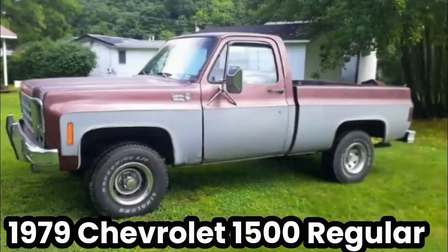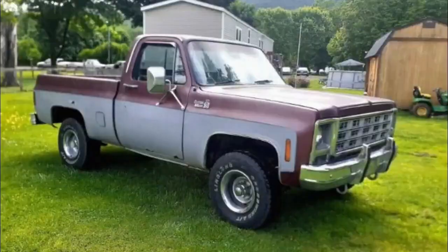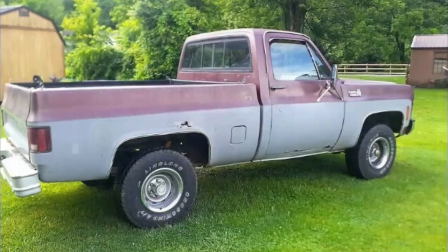Number 6. The 1979 Chevrolet 1500 regular cab short bed, going for just $4,800 in Caldwell, West Virginia. This one's the short wheelbase, fleetside version with 4-wheel drive, making it a rare and desirable setup for both work and play. Under the hood, it's got a smooth-running 350 small block V8 with a 4-barrel carburetor, paired with a Turbo 350 automatic transmission. The engine runs so quietly and cleanly, you might have to double-check to make sure it's on. The transmission was rebuilt some time ago and still shifts perfectly.